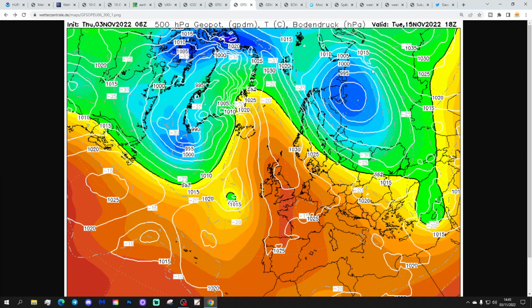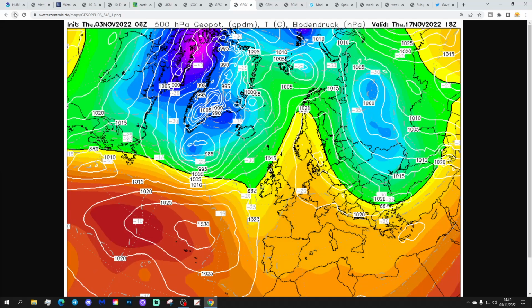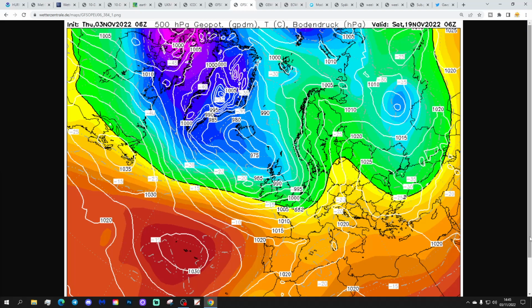No sort of blocking area of high pressure within the Arctic. So although this high pressure is trying to reach northwards, it doesn't really make it. It's trying to get itself to Scandinavia, but it doesn't really make it, and it just sort of ends up collapsing away, and we finish up bringing further low pressure back in. Actually, by the end of the GFS 6Z run, that gets us to the 19th of November.